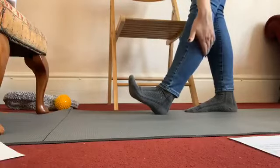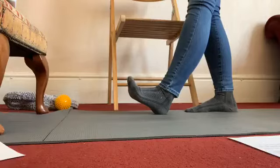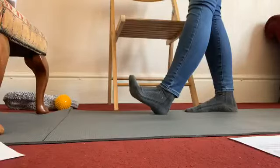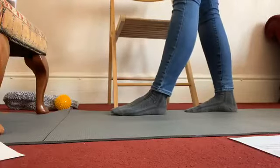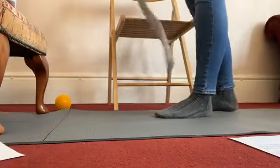You want a nice comfortable stretch, so it shouldn't be painful, it shouldn't be aggravating the back of the heel. And then just relax down. If that doesn't feel strong enough, you can use a dressing gown strap, like so.